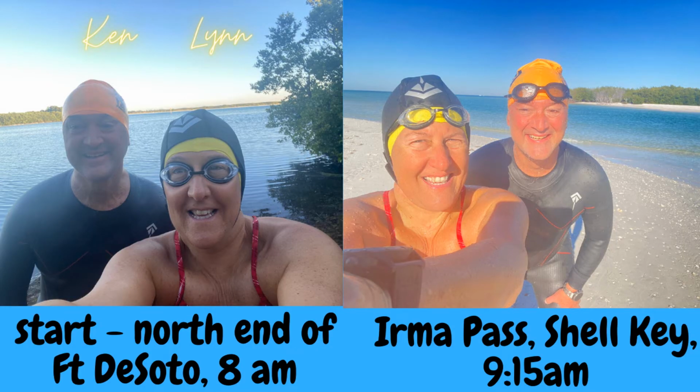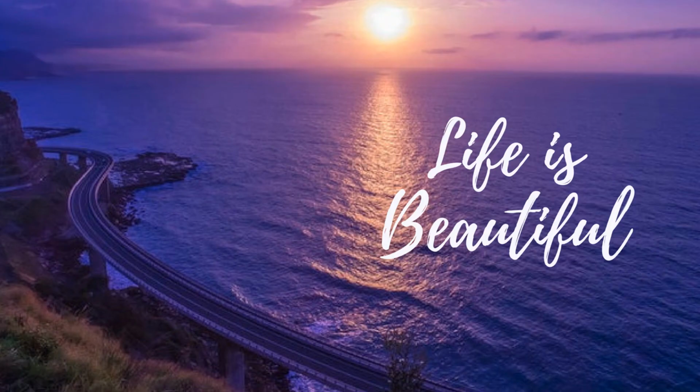Like I said before, we started at 8 a.m. and immediately crossed Bunce's Pass. I smiled as the current pushed us to the right in the perfect direction. The marine life was beautiful. Lots of thin, skinny crabs, a few sand dollars, a few horseshoe crabs, and a few things I haven't seen before.